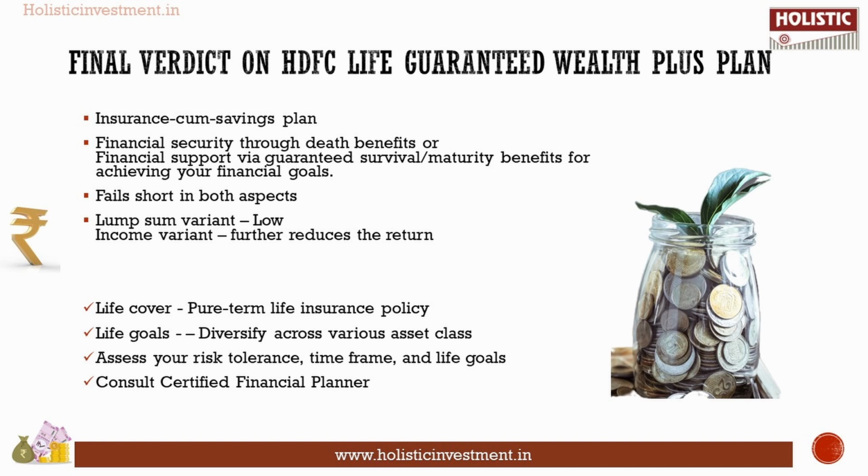To secure your family, you need a pure term life insurance policy with an adequate sum assured, available at affordable premiums. To achieve your goals, invest in a diversified investment portfolio. Always assess your risk tolerance, time frame, and life goals before investing. For assistance in choosing the right investment or insurance product, consult a professional certified financial planner. Their expertise will help you create a tailor-made financial plan that considers all your requirements.